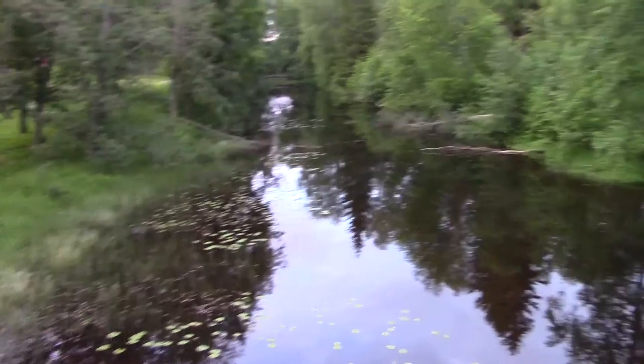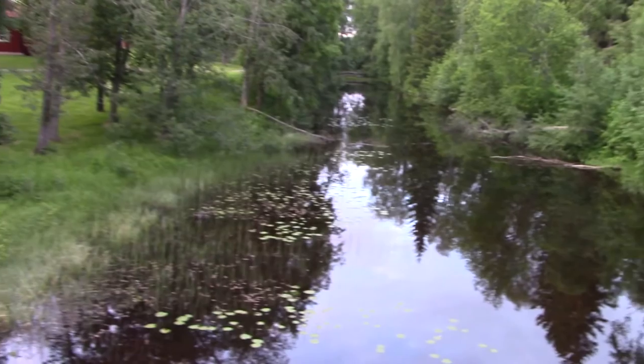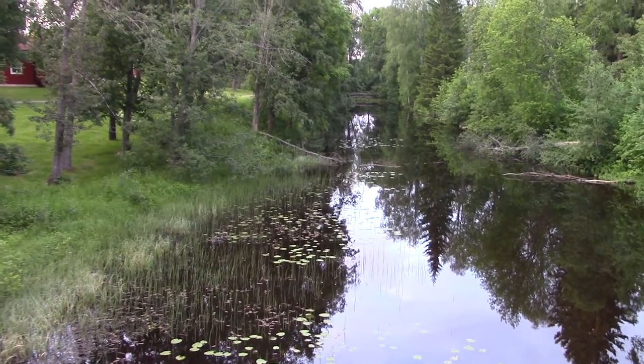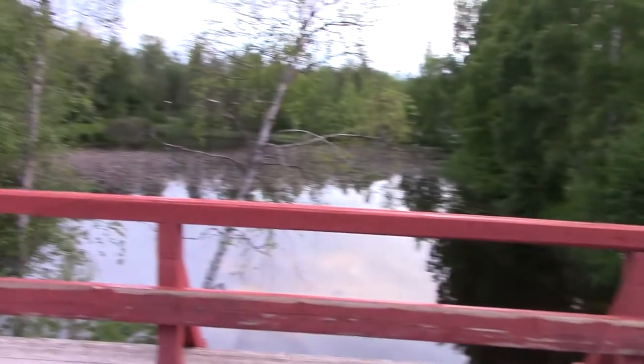So I'm a bit further up the bridge now. This looks like a pond. But this is where the logging used to happen. The church used to have a lumber mill here. It's the same here on the other side.